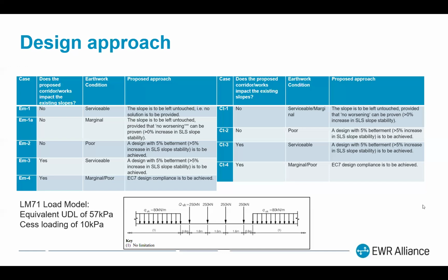Now, cuttings and earthworks, slightly different. So in the embankment case, if the proposed works do not impact the existing slopes, then so long as the earthwork was deemed to be serviceable or even marginal, the slopes were left untouched. In the marginal case, so long as you could prove there was no worsening. If it was deemed to be in a poor state, then it was given a design with 5% betterment. If the proposed works did impact the slopes, then the serviceable ones got 5% betterment and the marginal and poor ones basically got reconstructed.